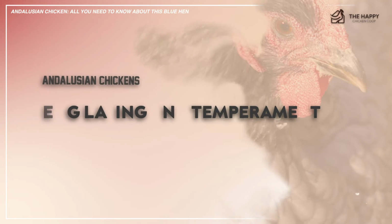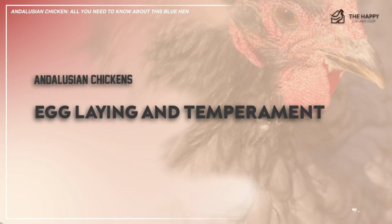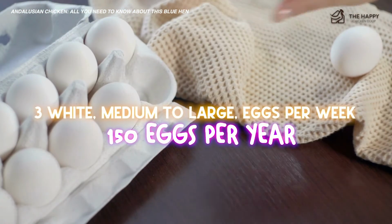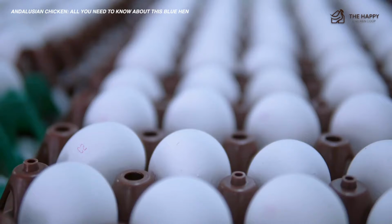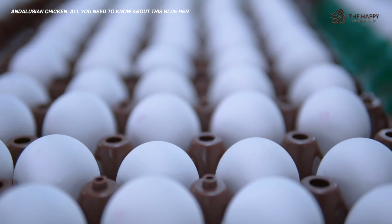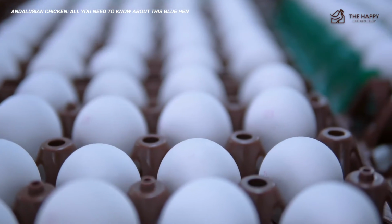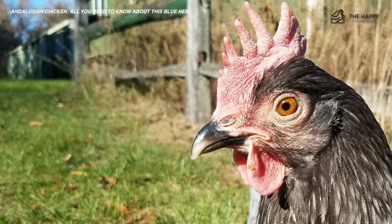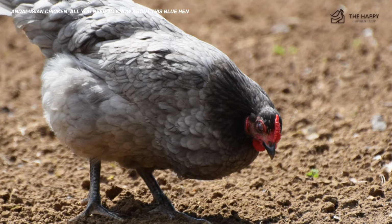So Andalusians are a good layer. You can expect 3 white, medium to large eggs per week. This roughly equates to 150 eggs a year. The nice thing is they are said to lay through winter. Andalusian hens have little interest in being a mother and rarely sit on their eggs, so you'll have to provide your own incubator if you want chicks. The chicks do feather out rapidly and are ready to lay earlier than many other breeds. You may even have the cockerels crowing at 7 weeks.